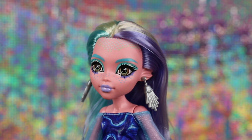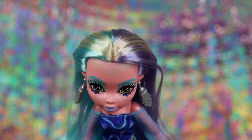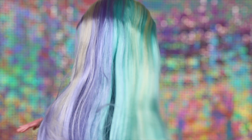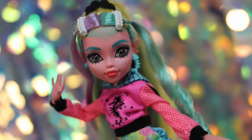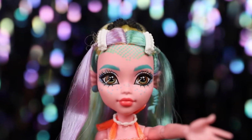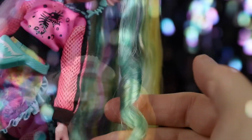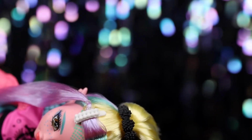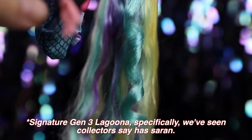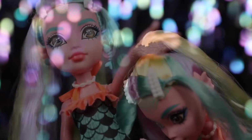Gen 3 Laguna, I think there's some fun concepts there. Yeah. But the execution, I think, is just too many different colors, and her hair quality is really bad. I've been hearing a lot of people say that Gen 3 Laguna does not have polypropylene hair. But it's hideous regardless of whether or not that's the case. It feels very coarse, very unpleasant. I thought if it's not poly, it must at least be a poly blend or something. People are saying it's saran. I was like, that is very unpleasant feeling saran, if that's the case.